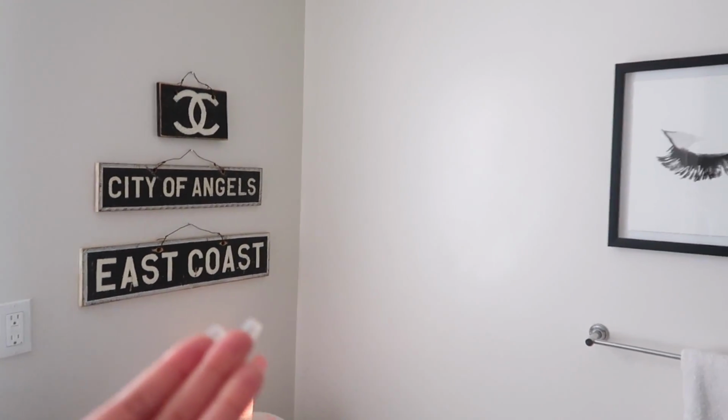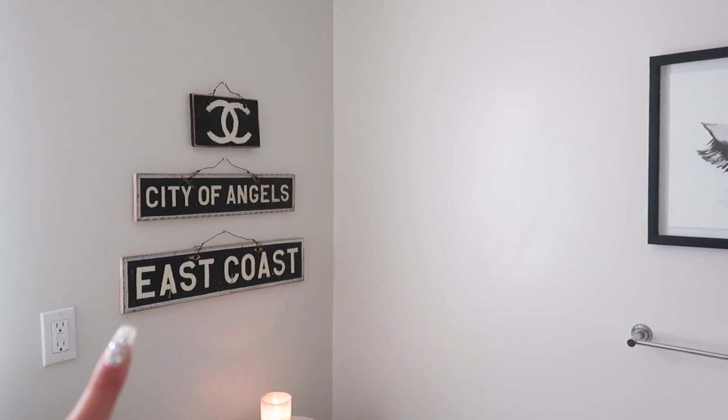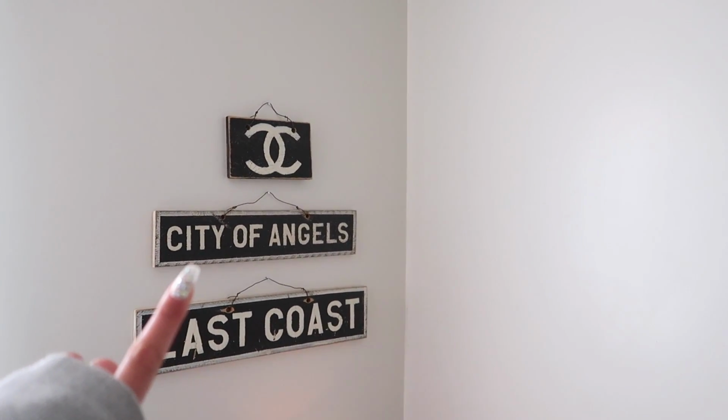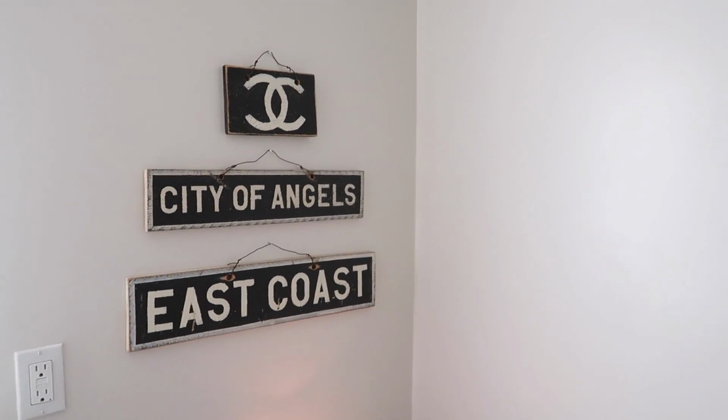As far as the decor in here, it's so simple. I had these items and I just didn't have anywhere else to put them. So all of these signs are from Brandy Melville. Over the years I've just collected them. East Coast I bought in New York, City of Angels I bought here in LA, and then the Chanel sign, I don't even know when I got that.